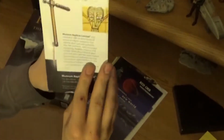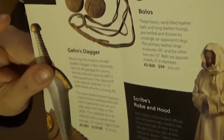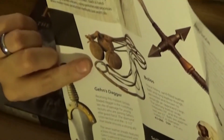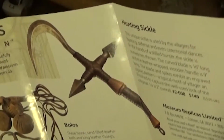I mean, these props are like high quality collectibles, and for Myst fans, I bet some of these would be like holy grail items. I mean, we got Gehn's dagger, that's the villain. Right there. Sorry. Yeah, that's pretty cool. The bolas from the game. Hunting sickle. I mean, these are like replica props. Looks like the weapons are running from like 150, something like that. You know, costumes. You got the scribe's robe and hood, 125. I bet if you found these on eBay now, they'd be exponentially bigger than that.